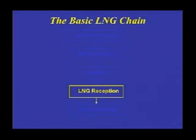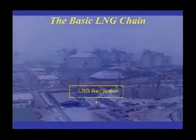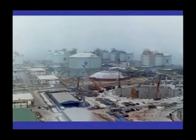LNG reception. Where does the LNG go? Here's a photograph taken near the capital of Korea, near Seoul, Korea. You see a hole in the ground at approximately 4 o'clock in this image. That hole in the ground is below ground LNG storage, and the ship that we saw earlier with the N on the side, with the LNG on the side, 1.5 ships would be needed to fill the storage container in that photograph. This is below ground storage, and in the background you'll see some above ground storage as well.